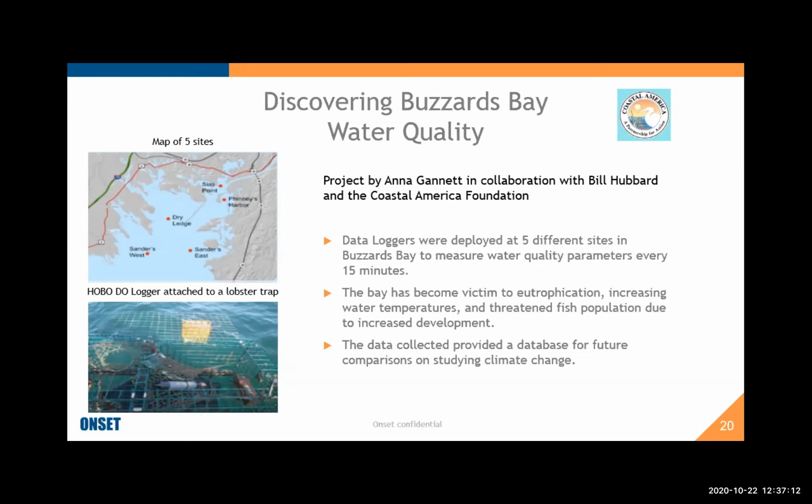Yeah, I get to talk about this application here in Buzzards Bay, which is just off of Cape Cod. Cape Cod is one of the borders of Buzzards Bay. I've got a little bit of an inside connection in that my daughter helped with the research and with putting together some of the research results. She worked with Coastal America Foundation. It's a long-term monitoring project.